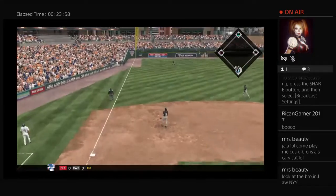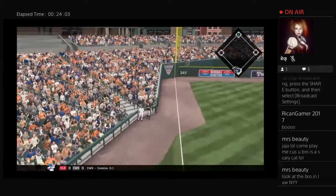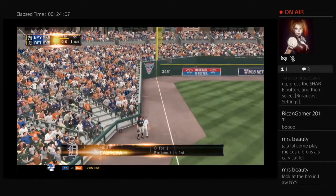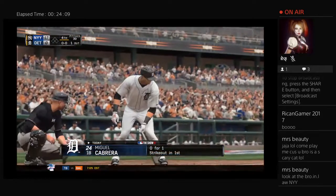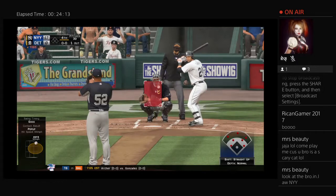And here's a ball hit in the air. Gardner shading to his right. And he's set down, one away. The first baseman, Miguel Cabrera, will stand in here, the reigning batting champion in the American League.